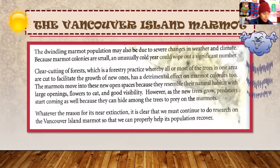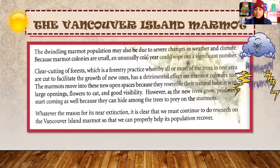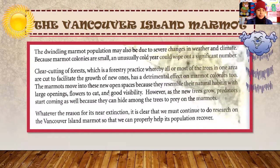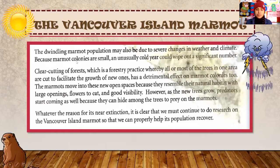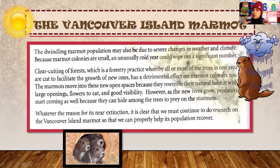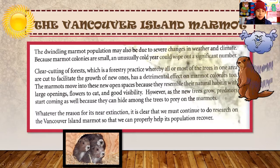The dwindling marmot population may also be due to severe changes in weather and climate. As you can see, right? It can be severe, extreme, okay? Because marmot colonies are small, an unusually cold year could wipe out a significant number.